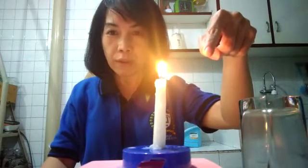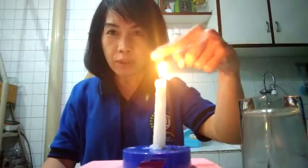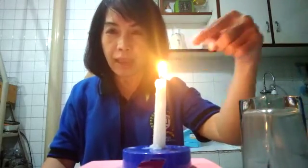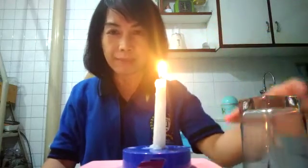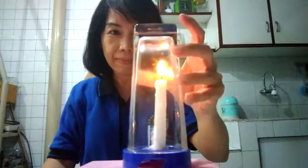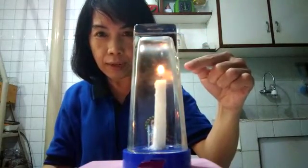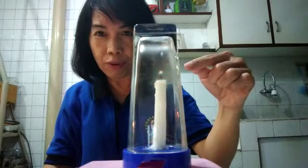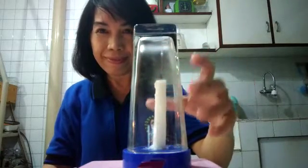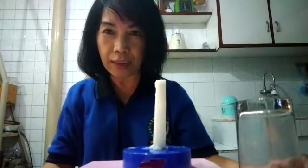Next, I will cover this candle with the glass, so the light will not get the oxygen, and we'll see what is the result. You see that the light of the candle is slowly turning off. Yes, it is proven that the light of the candle needs oxygen to keep burning.